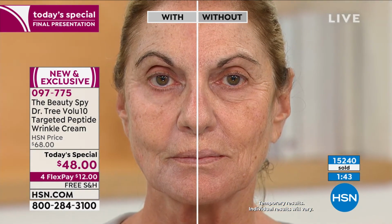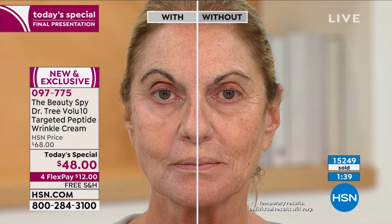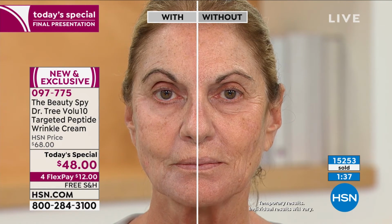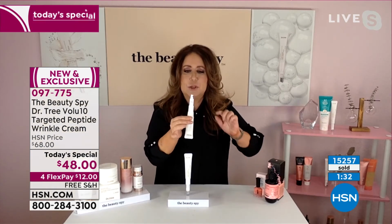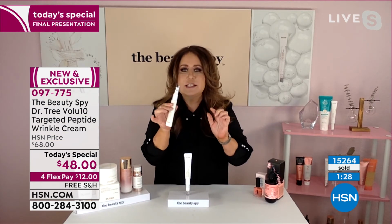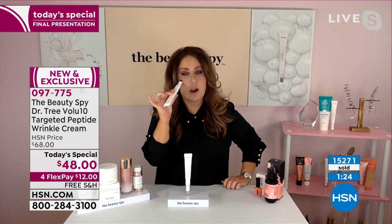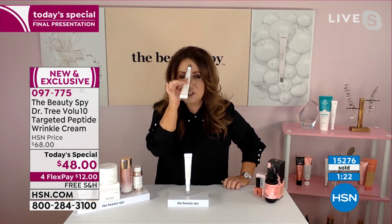And the way that Dr. Tree's company said, you know what? It's so concentrated. We don't need to give it to you in a big jar and have you use way too much of it. They gave it to you with a beauty tool. When you get this home, this isn't just to look cool. This is actually helping deliver the ingredients into the skin quicker, faster, exactly where it needs to go.